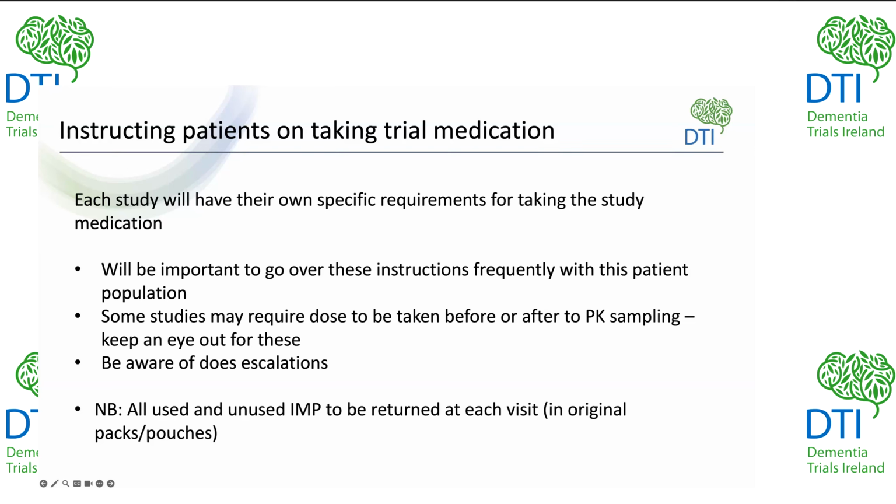We must strongly nail in the importance of returning the study medication at every visit as well, but it's especially important for dose escalation, so we ensure that the patient has actually been taking the correct dose at the correct time. We had a recent case where we didn't get the returns from a patient, and we advised their partner that they must be put aside and the new treatment started the next day.